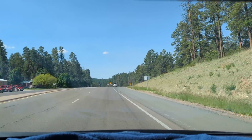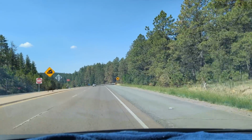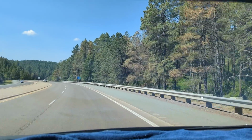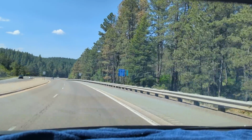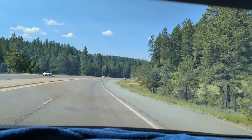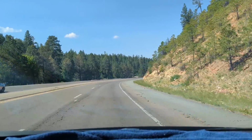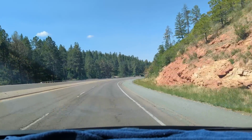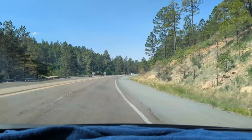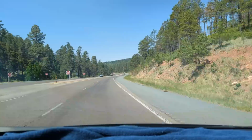It says elevation 7,591 feet right here. Temperature 70 degrees, approximately 10 a.m. Nice day. June something. First week of June, I'll say that. I could have just sat at home and watched the wind blow through the trees, but I thought, well, let's do something a little different this morning. Let's go over to Alamogordo and get us a pizza.